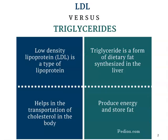So LDL and triglycerides are both types of fat in the blood that increase the risk of heart disease and stroke if levels are too high. Low-density lipoprotein is a type of fatty substance that carries cholesterol in the blood. And triglycerides are a type of fat that carries energy in the cells. So remember that high levels of triglycerides and LDL can increase the risk of heart attack and stroke.